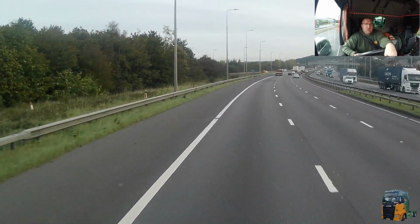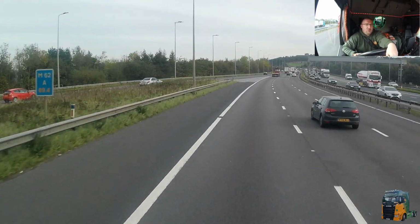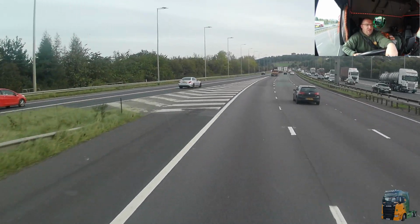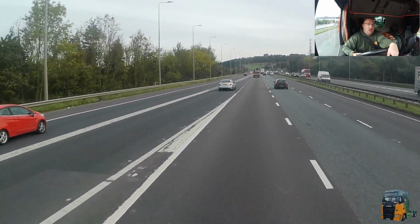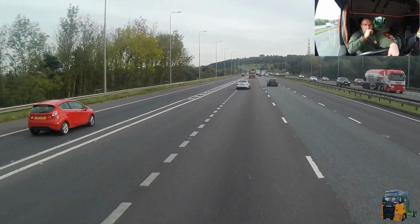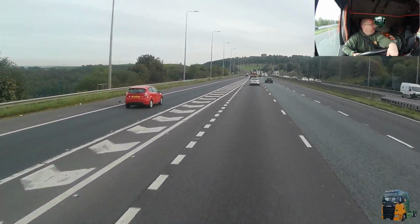But right now, we're just going to get this boat delivered. It's going to a boat yard in Shipley. They're going to lift it off me. And then back to the yard as far as I know.